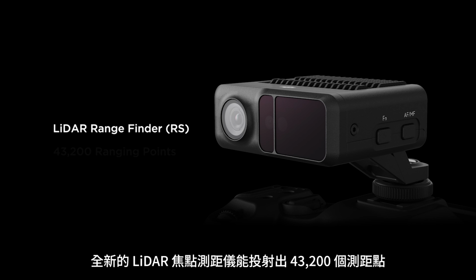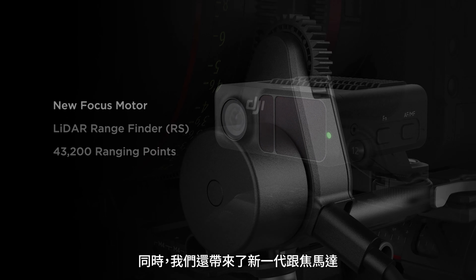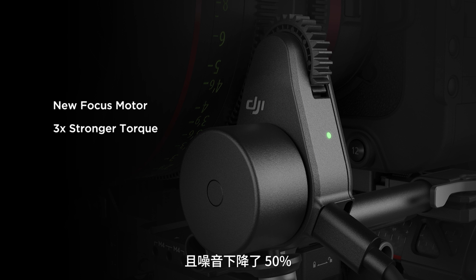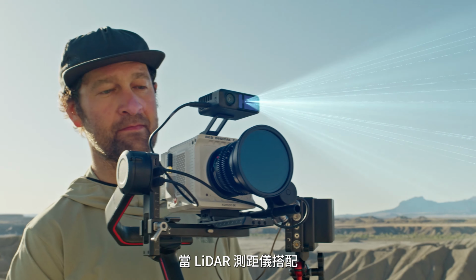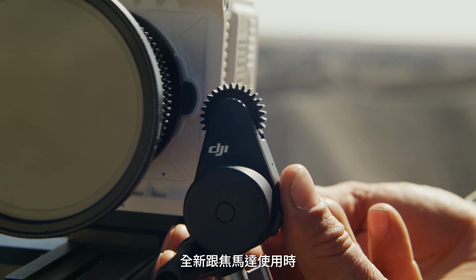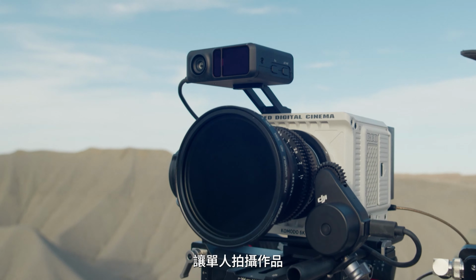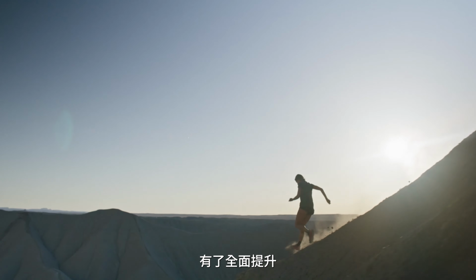The new LiDAR rangefinder can project 43,200 ranging points within a 14-meter area indoors. We've also upgraded the focus motor with torque that is 3 times higher with a 50% reduction in noise level. It can now be mounted more easily on RS3 Pro without any tools. The pairing of the LiDAR rangefinder with a new focus motor makes autofocus on large aperture manual lenses possible, allowing single operators to shoot high-quality cinematic footage with ease.